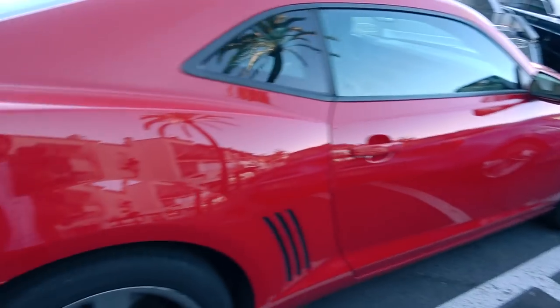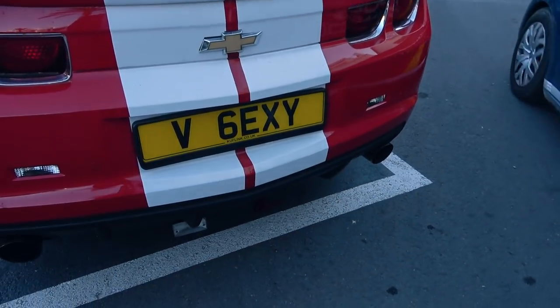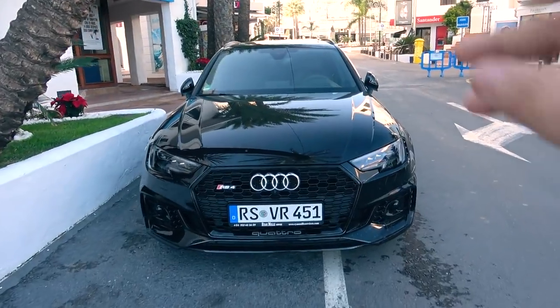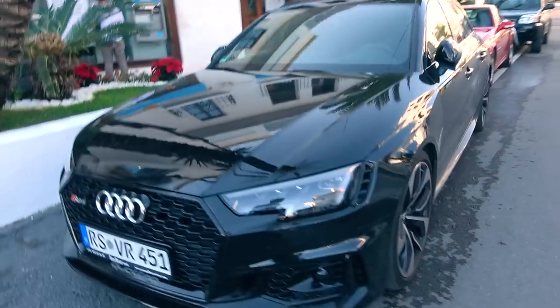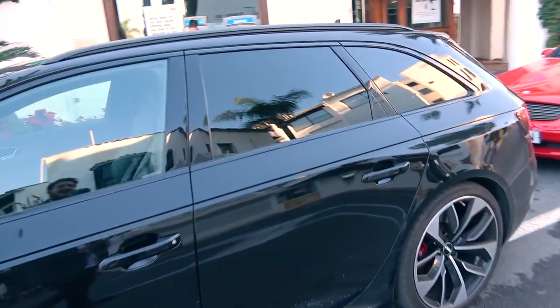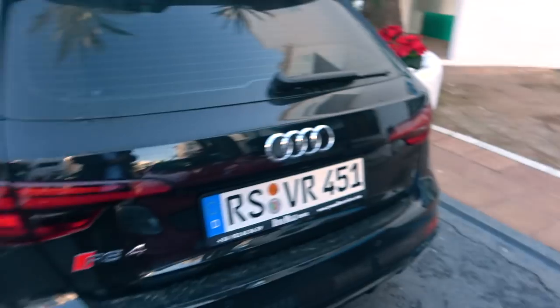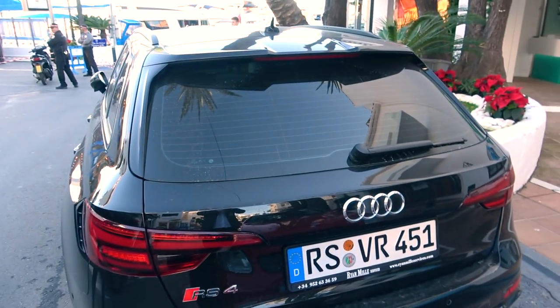But also a Chevy Camaro, something quite different here. Have a look at that number plate. At the entrance of the port then we have an RS4, a brand new one as well, and just check out those wheels, so cool. Obviously this is the wagon, it's got a wicked interior, including an Alcantara steering wheel, so very cool there. We've got a Dodge, some cars coming in, but as you can see, black on black, such a cool spec.